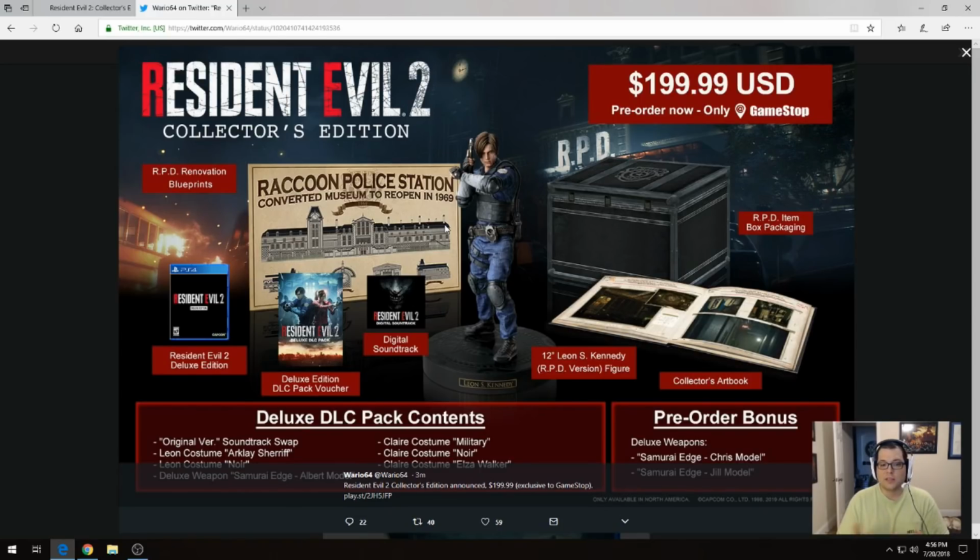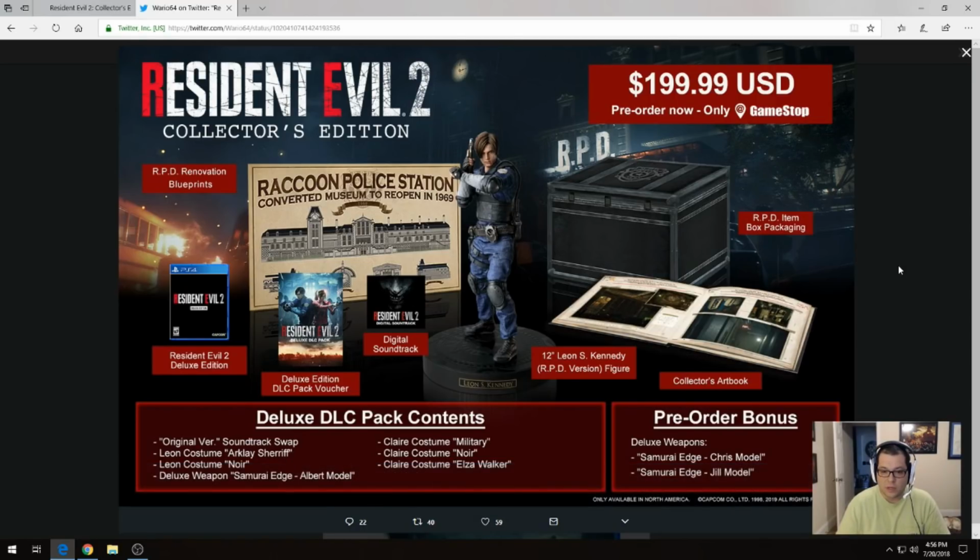You're going to get the Deluxe DLC, which includes a slew of things, including the original version soundtrack swap, Leon's Arklay Sheriff costume, Leon's Noir costume, a Samurai Edge Deluxe weapon, Claire's Military costume, Claire's Noir costume, and Claire's Elza Walker costume. You're also going to get all the pre-order bonus stuff, including a Samurai Edge Chris model and a Samurai Edge Jill model. So you're going to be getting every possible permutation and combination of DLC you could ever want to get your hands on.